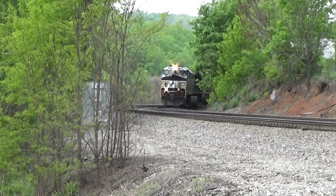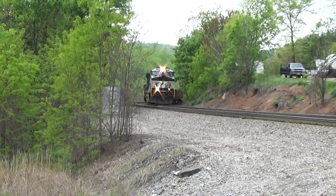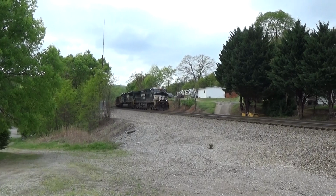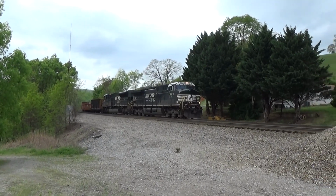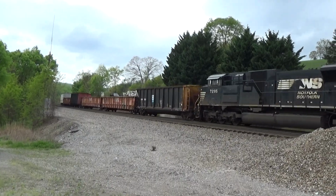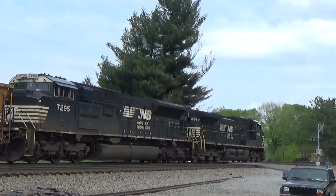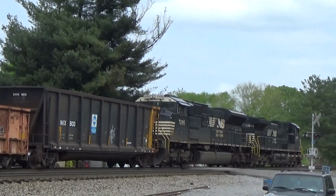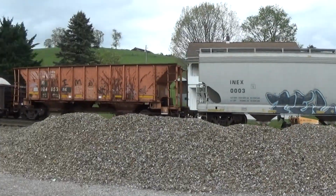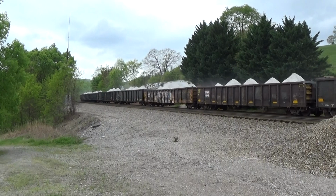All right, ladies and gentlemen, still here at Shawsville and coming down the hill on track two. This will be NS-126. The last train we got was NS-18M. West or eastbound manifest, 18M, the crew train. That's what 126 looks like.